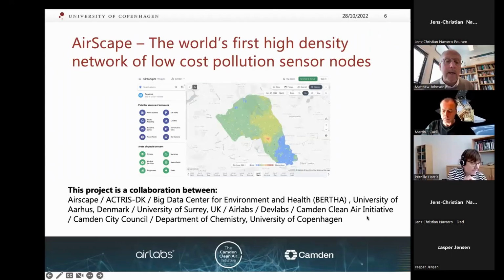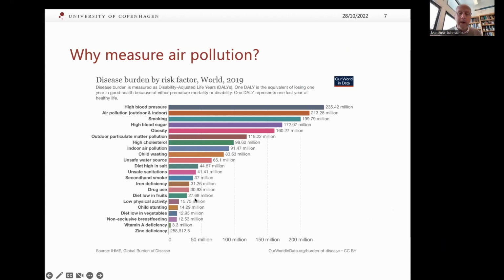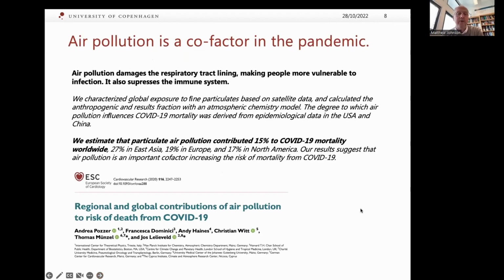Now we go back to the talk, and I can tell you a little bit about why we should think about air pollution. And here's a figure showing disease by risk factor. And you can see that the number one risk factor is high blood pressure. After that, at number 2, we have air pollution. And air pollution is killing many people every year. Something like 7, 8, or 9 million deaths every year, depending on how you count it exactly. That's more people, for example, than have been killed in the COVID pandemic. So we believe it's a very significant problem and something that people should definitely pay attention to.